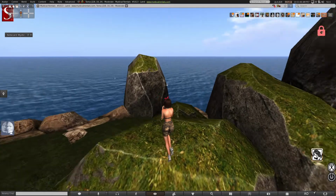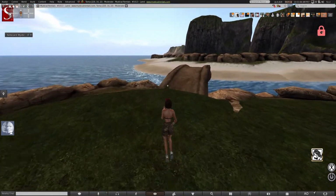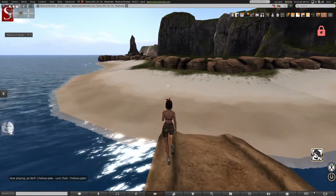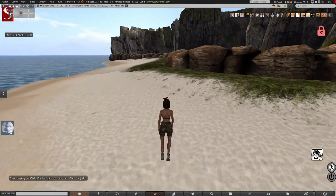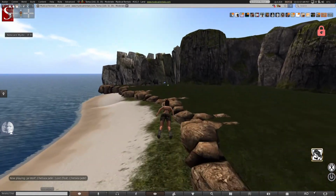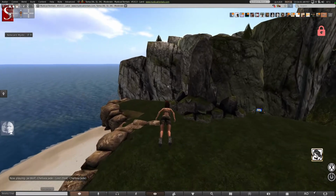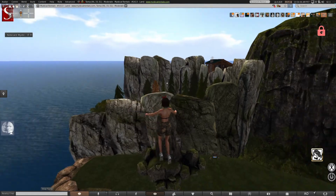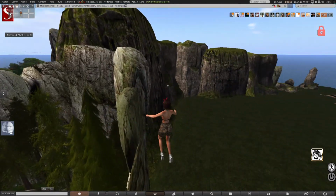But this is the expensive one, right? Yeah, but look what you're getting. You have a private beach, you have a private island. Is there more land here? You have all those prims. I'm gonna fly, guys. Let me just fly for a second. Is there land on the top? Hold on a second. Let's page up. Or does this land belong to our neighbors? All right, that belongs to someone else.